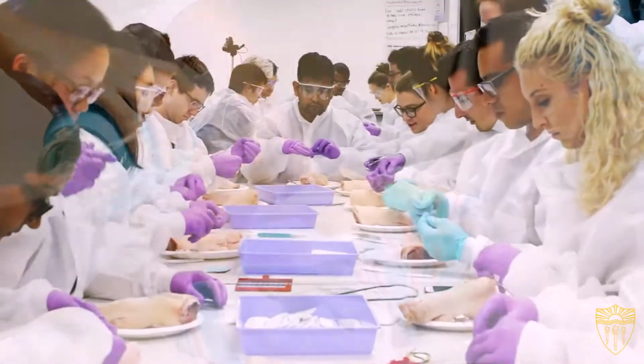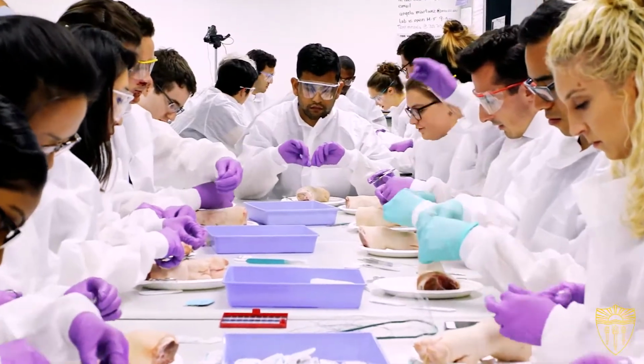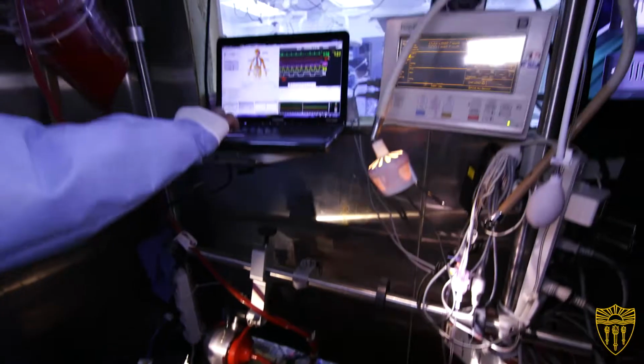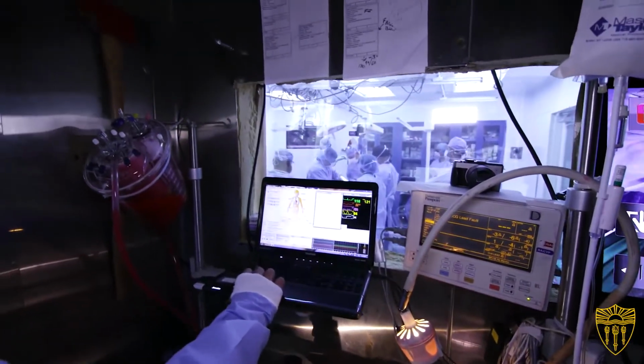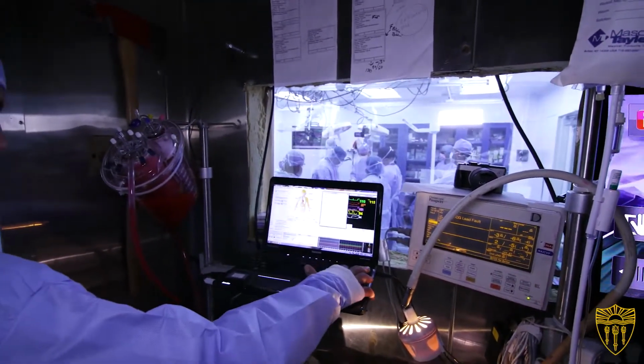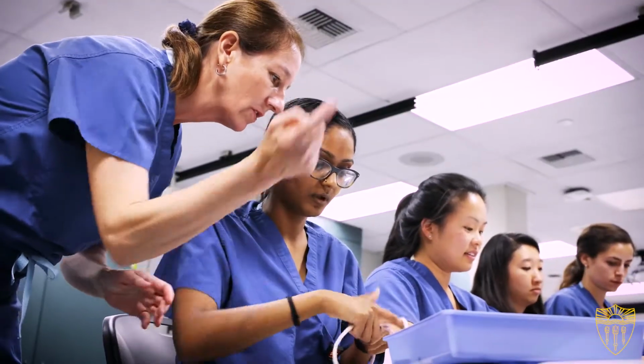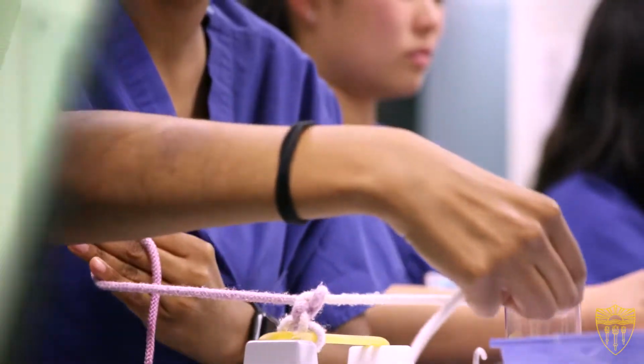We may have medical students over in the inanimate lab learning how to suture, while we have PGY5 residents over in the fresh tissue dissection lab learning a Whipple on our perfused model. So on any given day, we look at the level of the learner, the skill that we need to teach, and where that skill will best be taught.